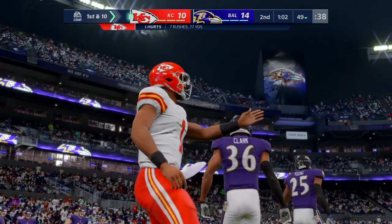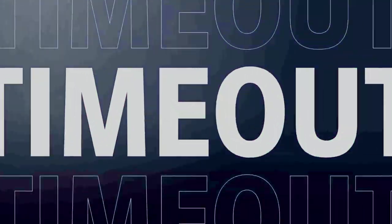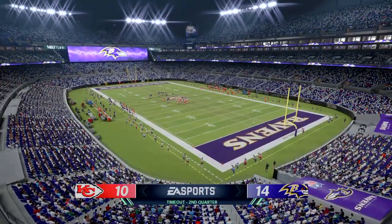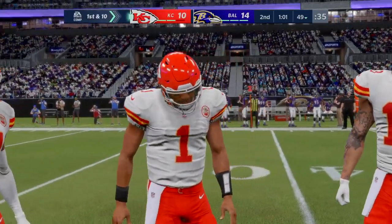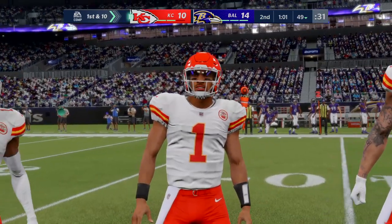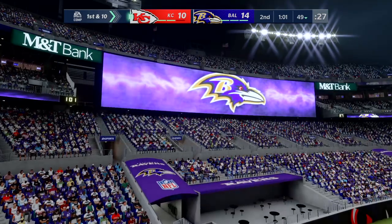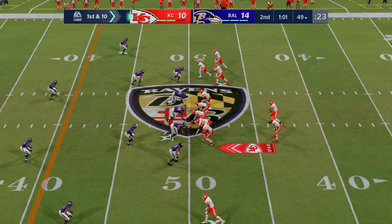And getting this just shy of midfield, they'll spot it at the 49. The Chiefs now going to use the first of their timeouts as they'll stop it with just over a minute to go before halftime. Two 1st downs have them up near midfield now on 1st and 10.